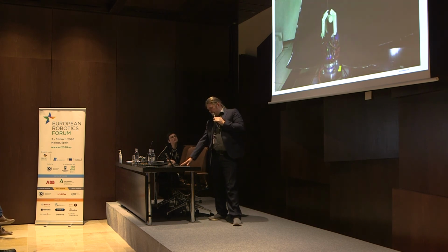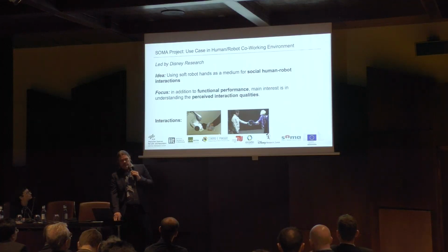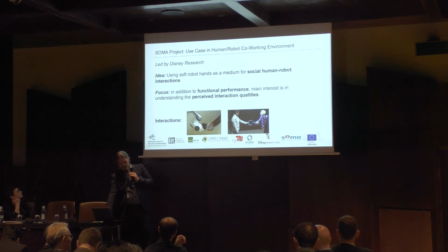And now I go to the Disney use case. And the main idea was to use soft robots as a medium for social human-robot interaction. And Disney was not only interested to get a functional prototype, but the main interest was to understand the perceptive interaction quality. And we have two interactions here. The one is the handshaking, and the other one is the bidirectional handover between human and robot.